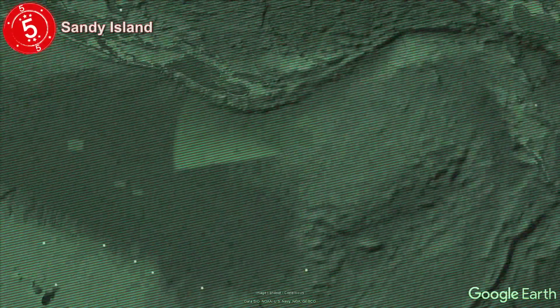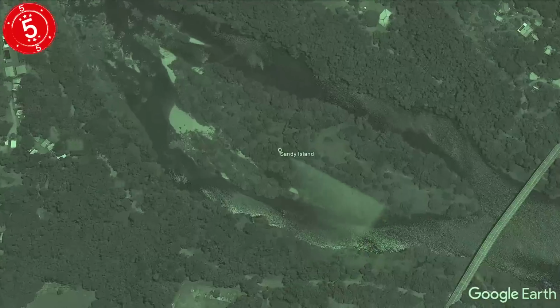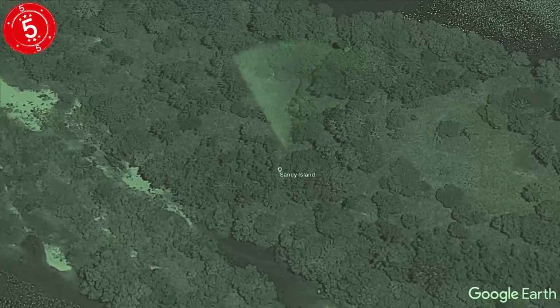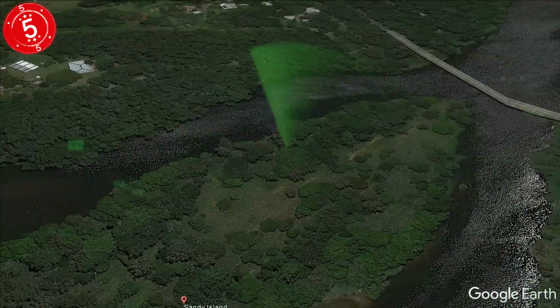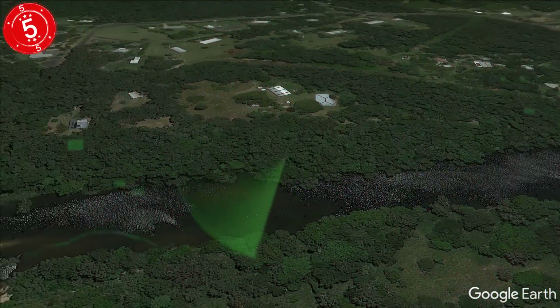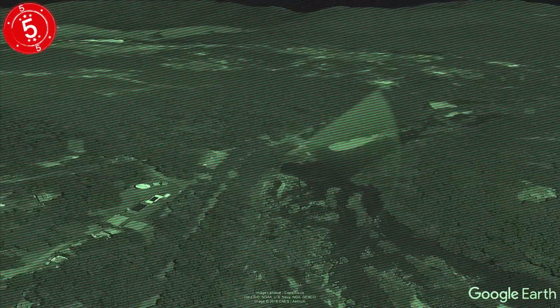Number 5, Sandy Island. We might have a very good reason for why this island off the Australian east coast isn't visible on Google. It doesn't exist. Of course, that explanation isn't good enough for everybody. Sandy Island was first discovered by Captain Cook in the 1700s, although experts today believe that the whole thing was a mistake from an overzealous cartographer and that there was never any island in the first place.